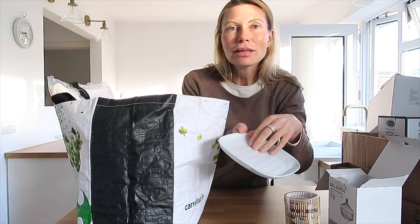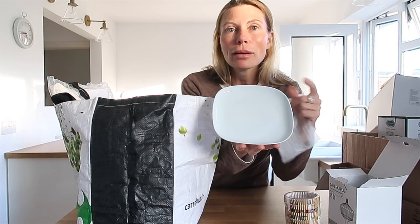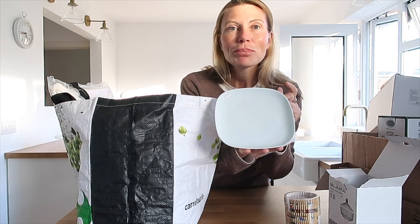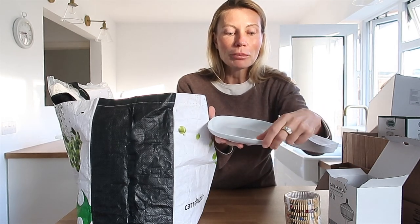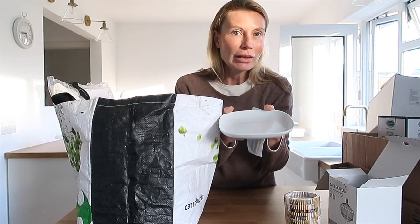And then I have another one of these side dishes. It's a square one, but not really square because the edges are rounded. And so I thought it's very, very pretty. And because I only have one, I could do with a second one.